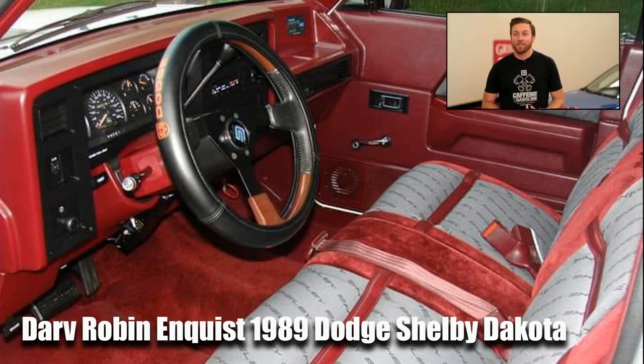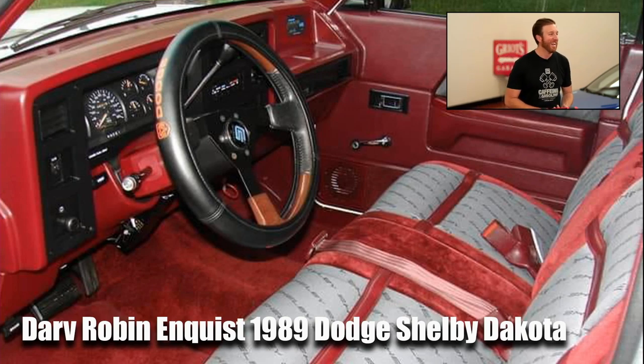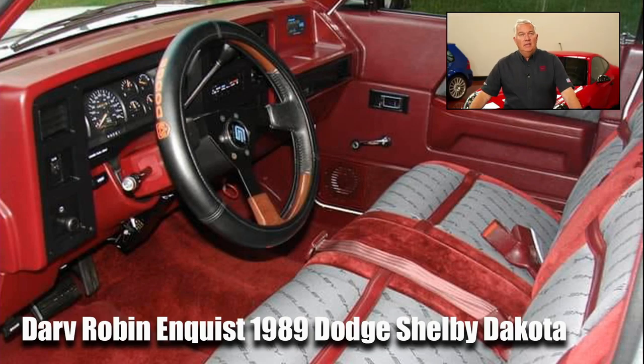Let's talk about Darv's bitchin' Dodge Shelby Dakota. So this is one year only. In 1989, that's the only year they made this. And then they stuffed a V8 into it, and the V8 didn't fit, so they had to take the fan off the front of the motor. So it has no fan, except for an electric fan. I mean, they just totally shoehorned this thing. Typical Shelby, I'm not even sure if Shelby had a hand in that, but I'm sure he did. I think he was doing a lot of stuff with it.